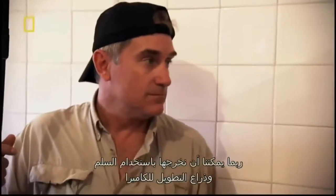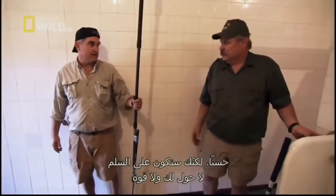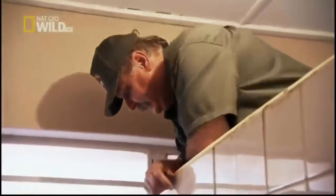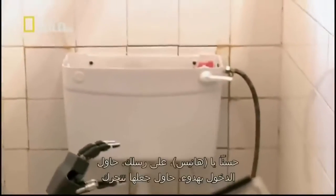Maybe we could, from this stall, use the ladder and use that long pole and try and entice him to come out. All right. Jeez, though, you're absolutely stuck in there on that ladder. Well, you get him. Hannes will have no escape route. If the mamba strikes him, he could die. But you can see his head quite clearly. If he comes up, bang, I'm in there and we got him. Okay, Hannes, gently, gently try to go in. Try to see if you can get some movement.